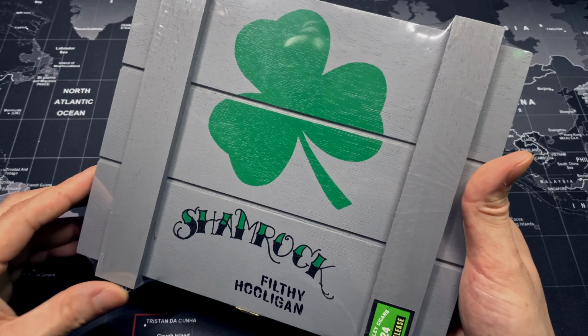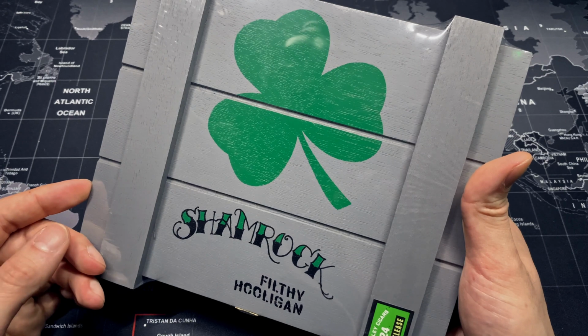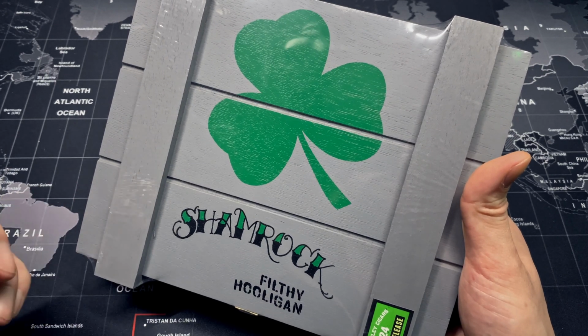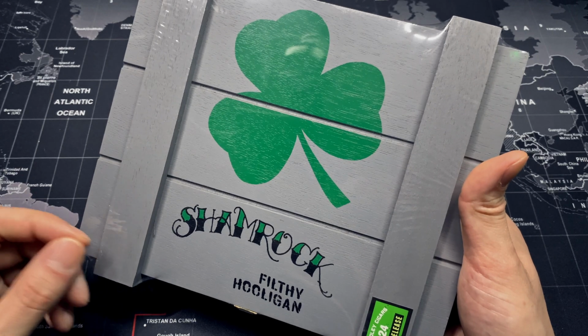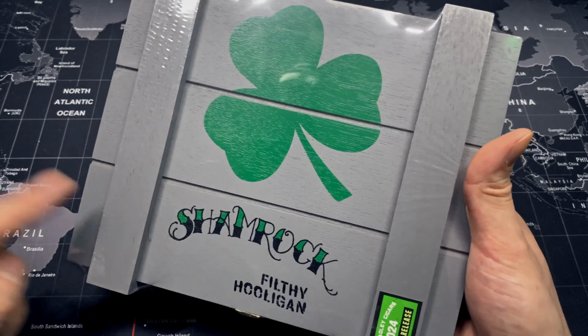Now the reason I took so long to buy a cigar box is because I really wanted to make sure that the first box I get are cigars that I genuinely enjoy and that I would love to have in my collection. And for me, this is the perfect first box.